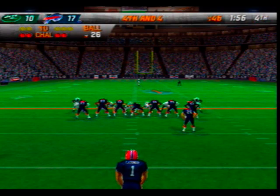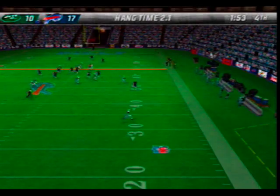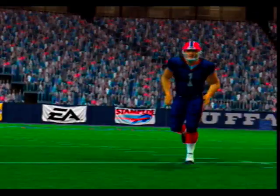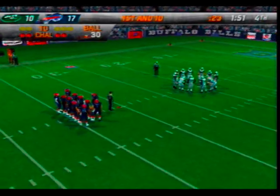Samuel will go back to accept this punt. He signals for a fair catch. Down by a touchdown, going on offense, time running out. It doesn't get a whole heck of a lot better than this.